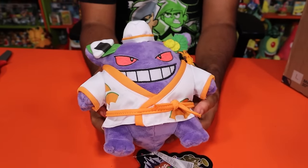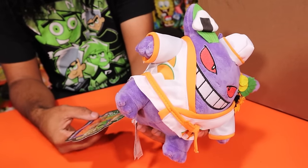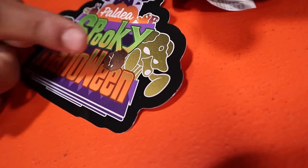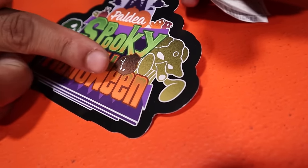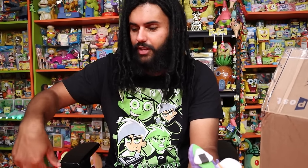He's so cute! We have the Gengar here, from the Paldea Spooky Halloween. Look at the freaking Tentacruel here. He's peeking over the side there because the new Paldean Tentacruel can walk on land. It is amazing! I saw the Tentacool that was running in the wild. I was like, oh my gosh! It's so weird, but amazing.